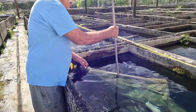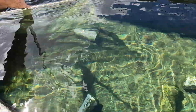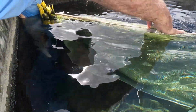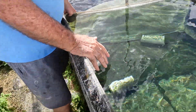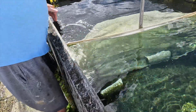Now, I've told you before that I don't usually put structure in, but these guys are really kind of shy. And they're all crowded around the pipe here, and they kind of hang like this. So I try to give them a little bit of cover, a little bit of hanging out time too. They're not like some of the other trophies that are real active, and they're certainly not like some of the other Petrochromis.